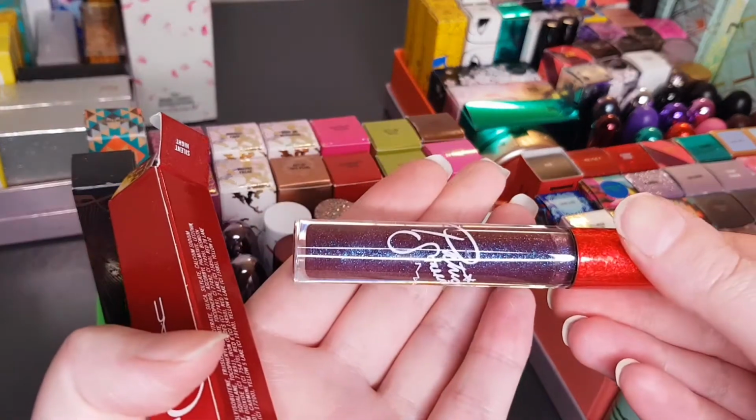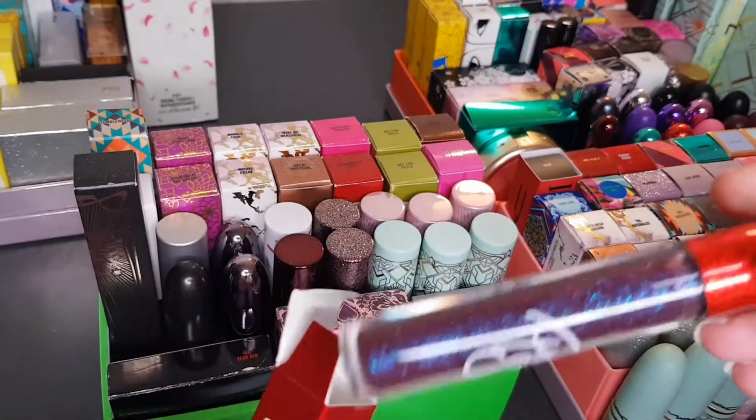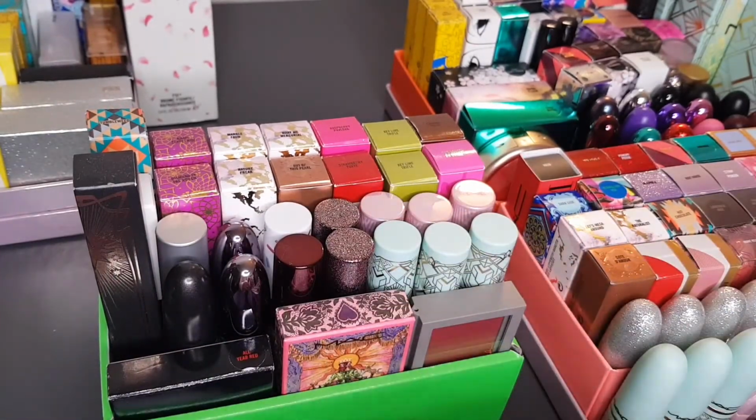Oh, love this color. So it's that purple with the blue reflect to it. Oh, stunning. Perfect for the festive season.